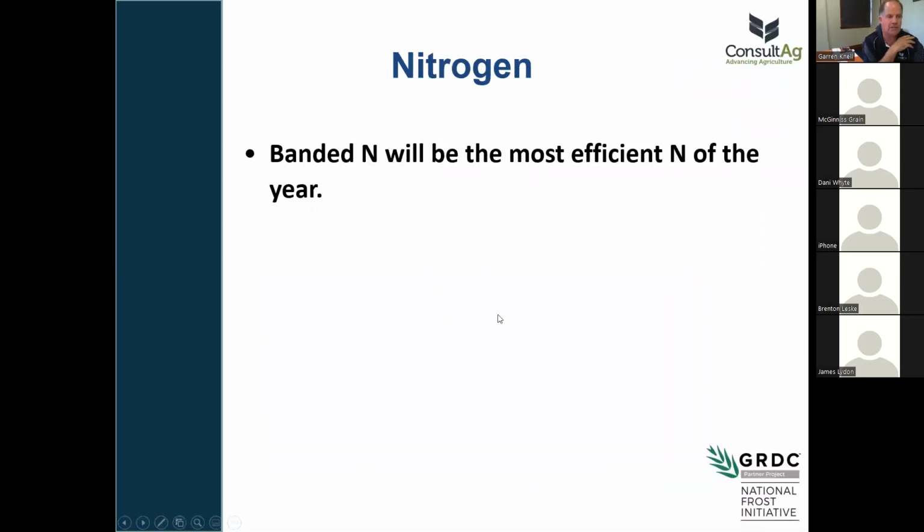So for the coming season, if you're trying to work out how to grow a crop as cheaply as we can, banded N will be the most efficient N of the year.